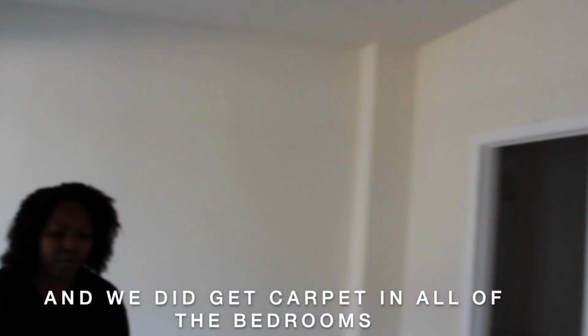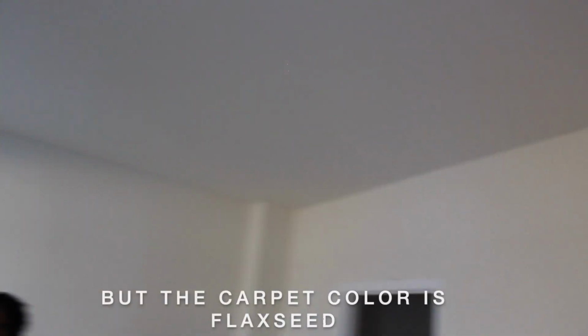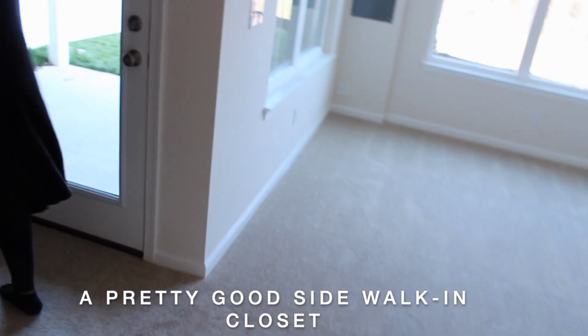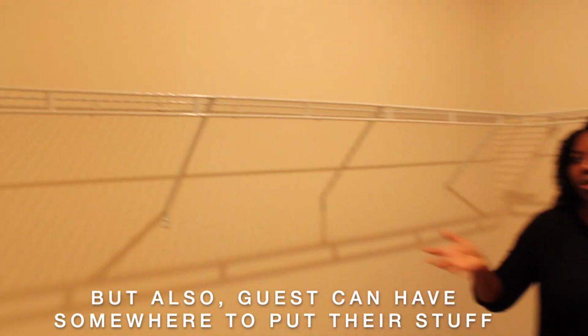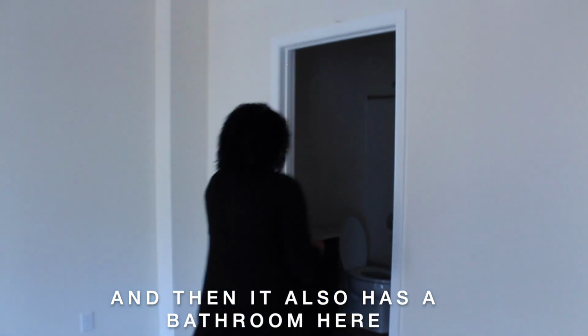And we did get carpet in all of the bedrooms. The carpet color is flaxseed. I don't know the brand of any of this stuff, but the color is flaxseed. And it also has a closet over here, a pretty good sized walk-in closet. So we'll probably for sure use it for storage, but also guests can have somewhere to put their stuff, especially if they're staying for a week or 2 weeks or whatever. We definitely wanted to have that for them. And then it also has a bathroom here.